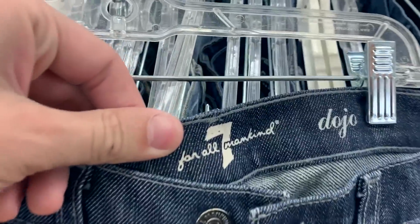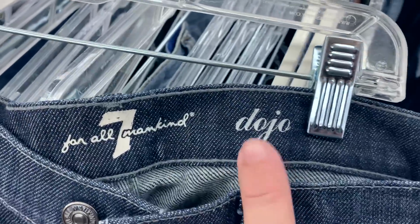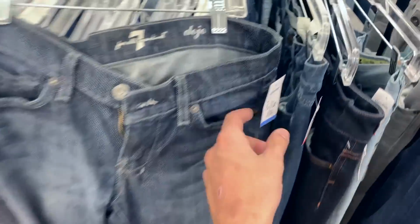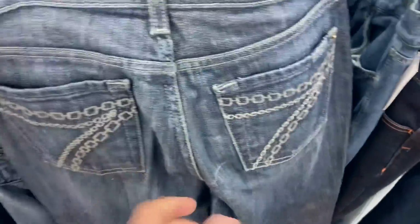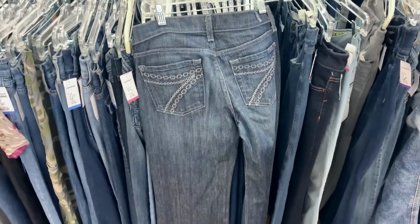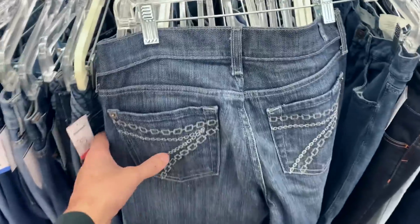Over here in the women's jeans, just found a nice little come up. Got a 7 For All Mankind pair of Dojo jeans. That's a good model to look for when it comes to 7 For All Mankind. I haven't found a pair in quite a while, actually. You'll be paying $7.50 for them. And if you look at the pockets, they'll usually have this 7 design on the pockets, and it's a good way to tell. But those go for like $40, $50 depending on the size and style.